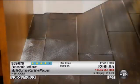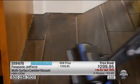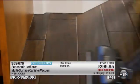I've never seen a vacuum with these features before, not even in the high-end category. It's got that bumper up there that lifts up that allows you to get so close.